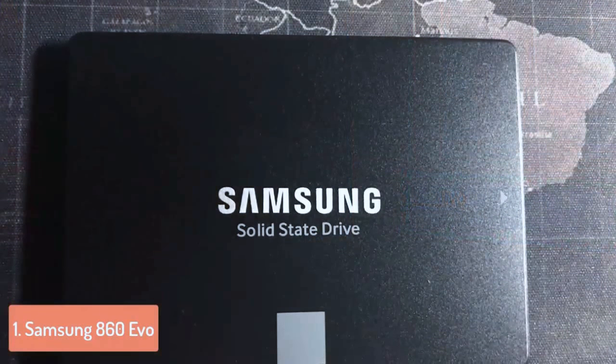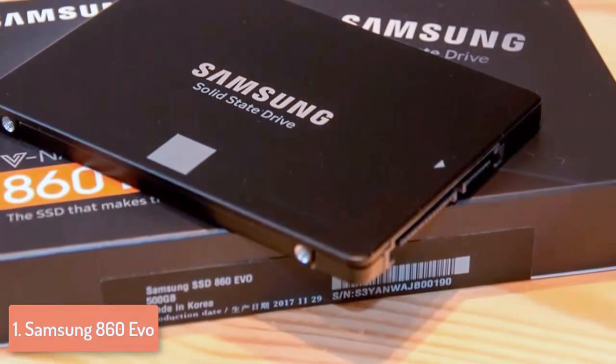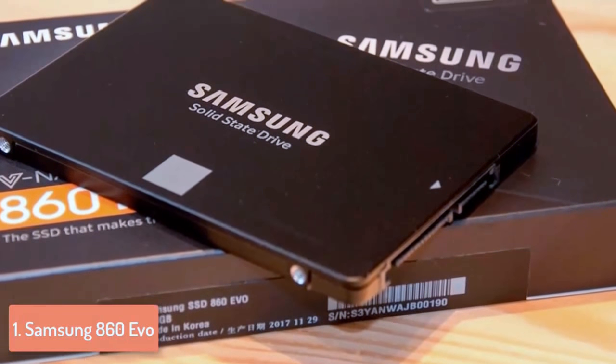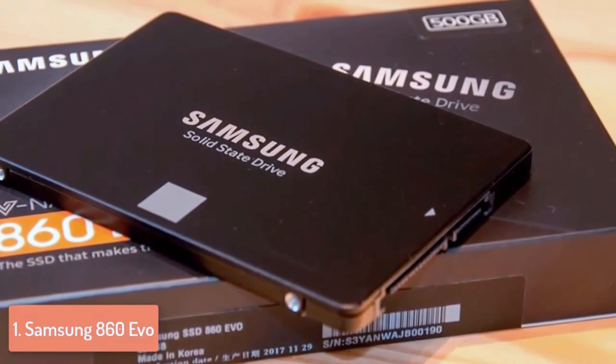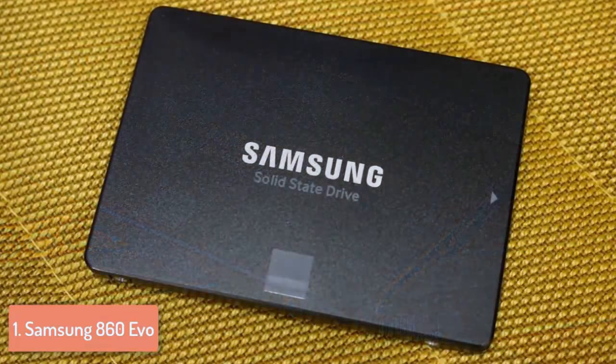This model comes in different storage capacities starting from 250 GB and up to 4 TB, which is the one that we are currently reviewing, so depending on your requirements, you can choose the one that would suit you best. Before we move to the next section, I would like to inform you that this SSD is suitable for both PC and laptop users, and at the same time, it is compatible with Mac OS X, Windows, and Linux.